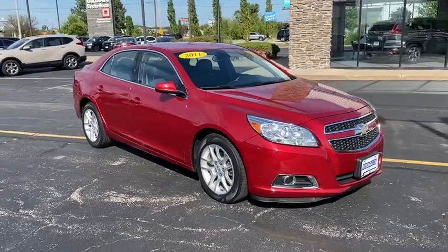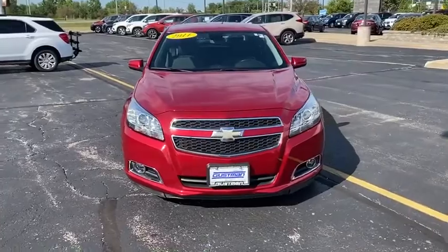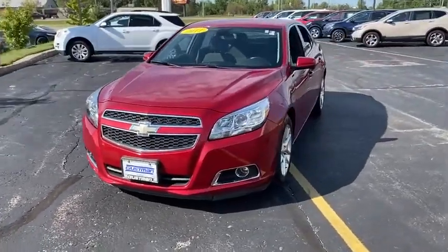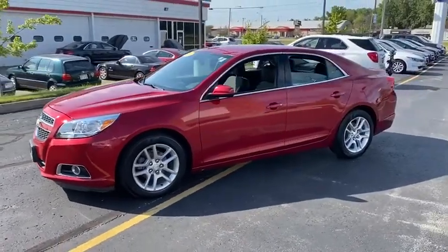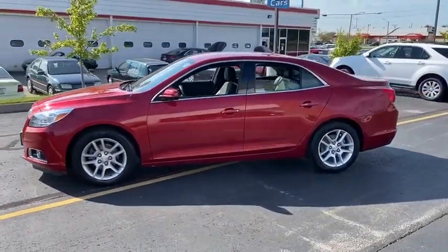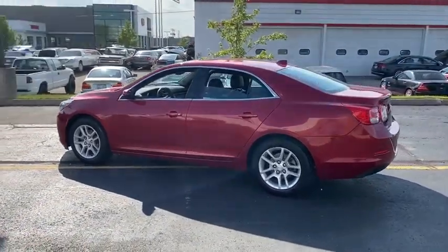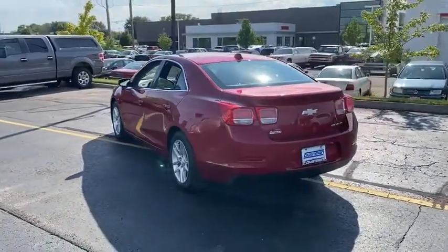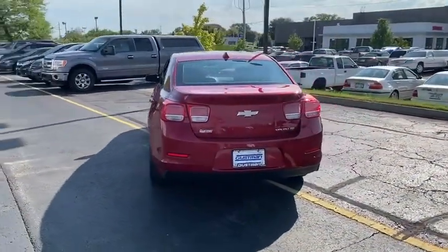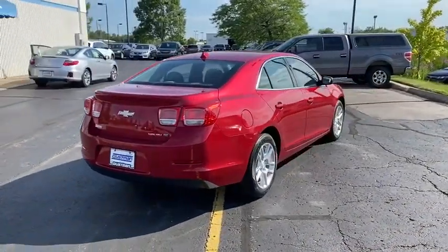Make a great choice today with the 2013 Chevrolet Malibu, a combination of performance and fuel economy. The Malibu is a great commuting car. This vehicle has less than 40,000 miles. Here are some of this vehicle's great options: tire pressure monitor, heated mirrors, aluminum wheels, remote engine start, brake assist, traction control, stability control, daytime running lights, remote trunk release, four-wheel disc brakes.